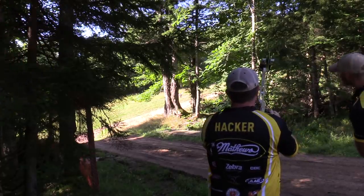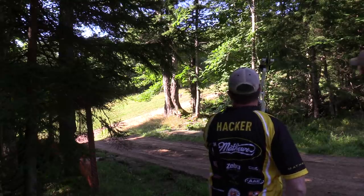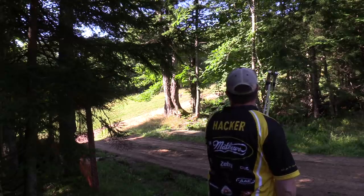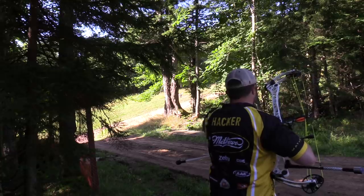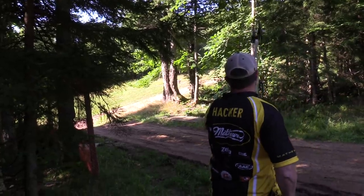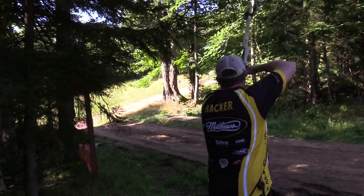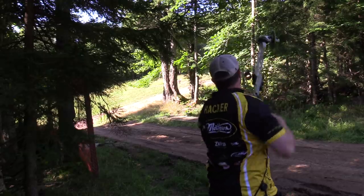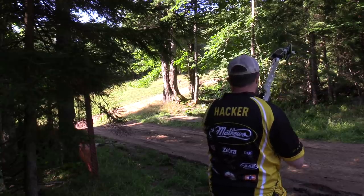All right, so Chris Hacker's now up. He's obviously going to be adjusting the intensity of his sight light. Making a quick adjustment to his tape before he shoots. Chris Hacker not able to keep that one on the rest, has to let down before he gets to full draw.